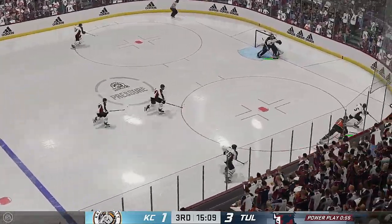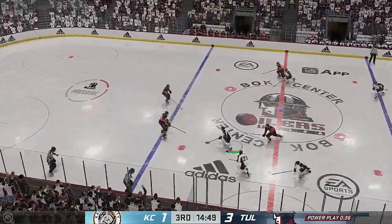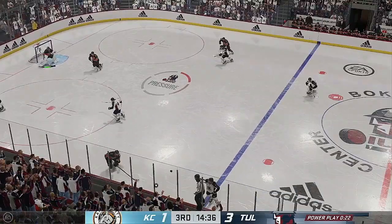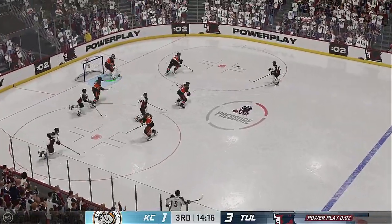Got him back in to make it. The Oilers scoop it up along the boards, working the puck deep inside their own end. Here's a great use of the stick right there to poke it away. From the point, looks to make something happen. Finds some space in the corner.